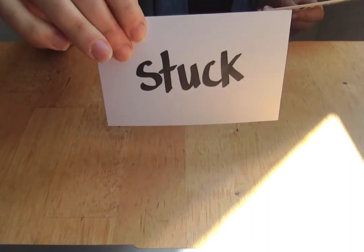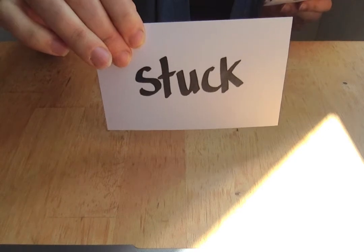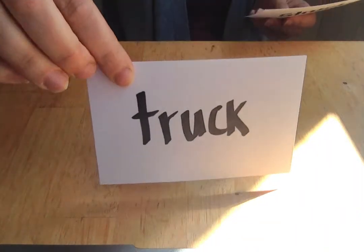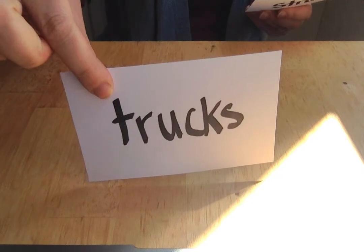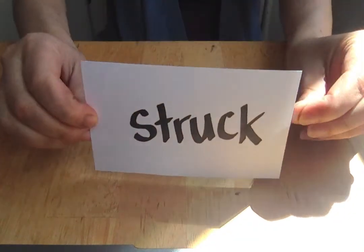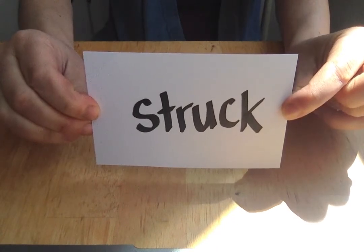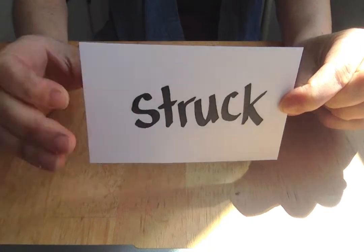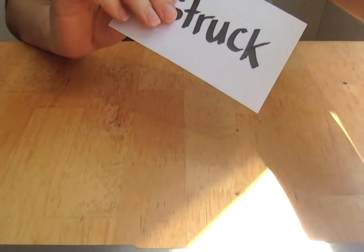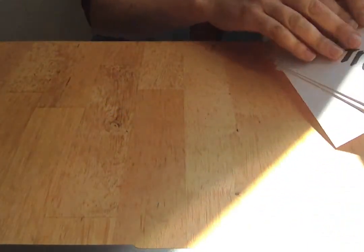Remember that consonant blend. Stuck. Truck. Trucks. And finally, our mystery word. Good. Struck.